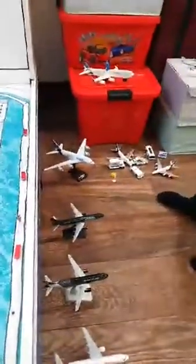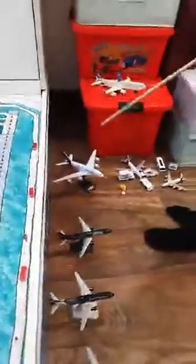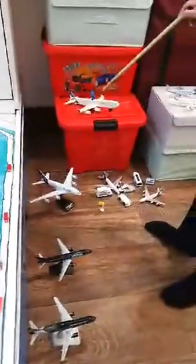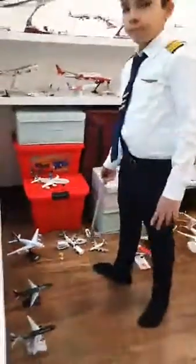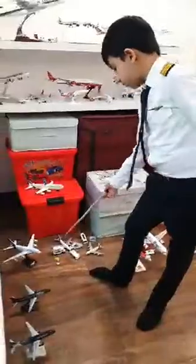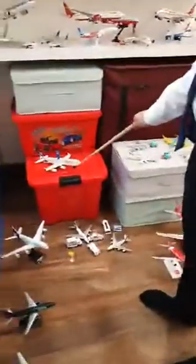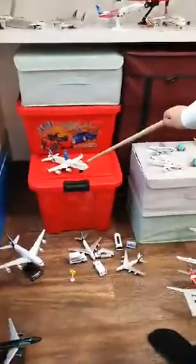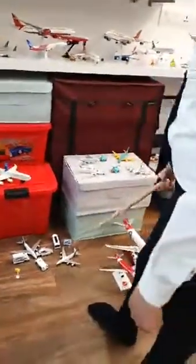Now let's move on to the A380 shelf. I made it right here. Three A380s and one above. So this one A380, I bought a playset with it. This one is the single one. This one came with the playset, and these two are the single ones. This one is like the Lego one. We assemble it with the assembling pieces.